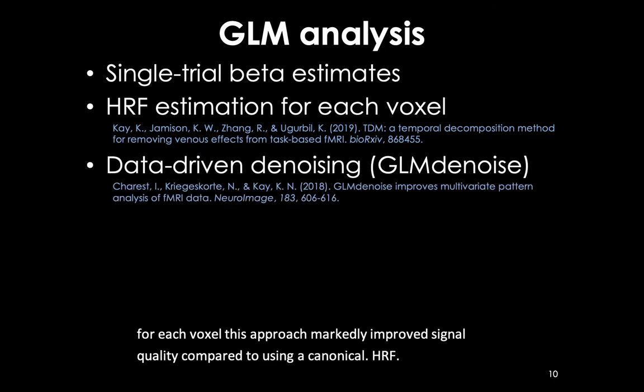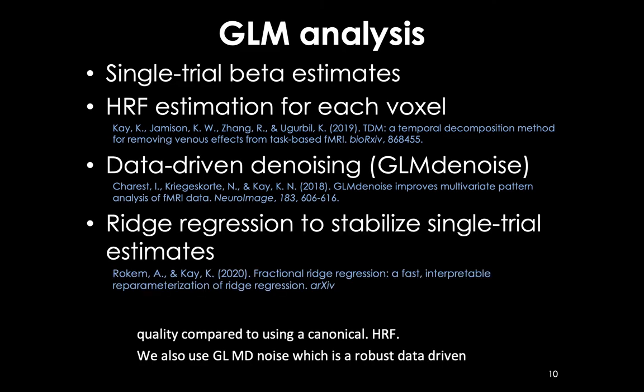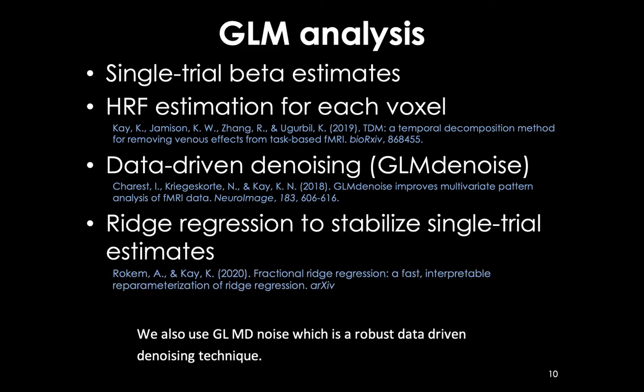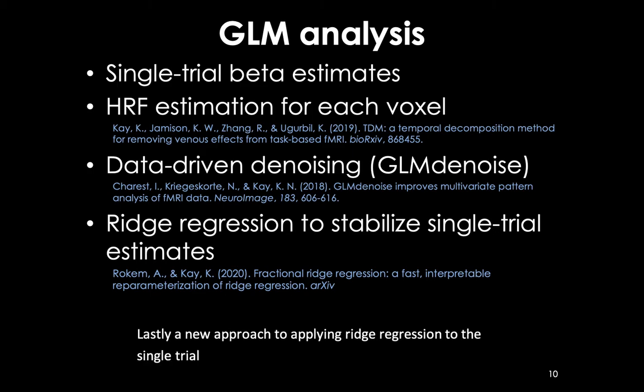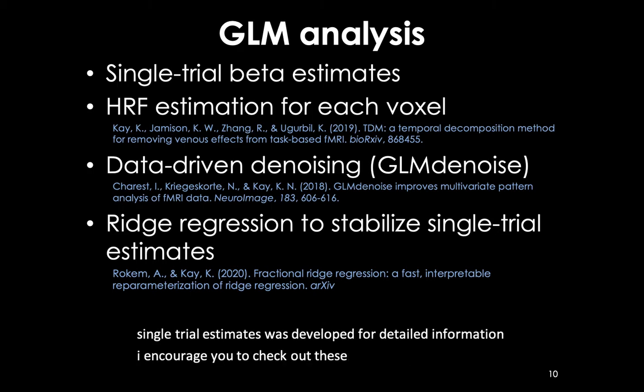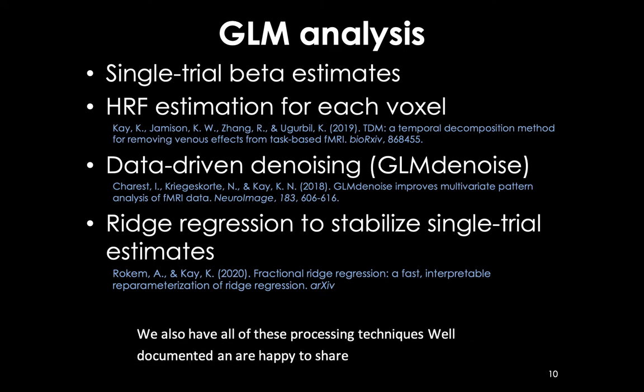We also use GLM denoise, which is a robust, data-driven denoising technique. Lastly, a new approach to applying ridge regression to the single trial estimates was developed. For detailed information, I encourage you to check out these recent related papers. We also have all of these processing techniques well documented and are happy to share details with you if you want to learn more.